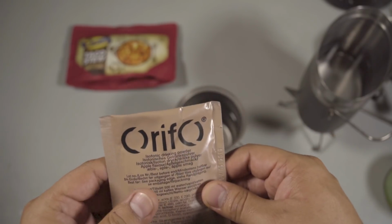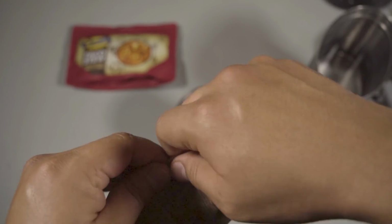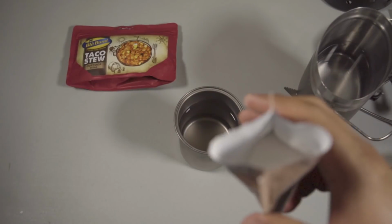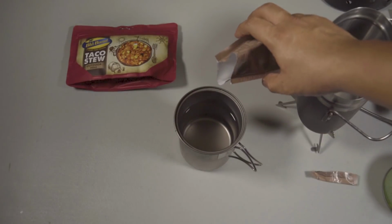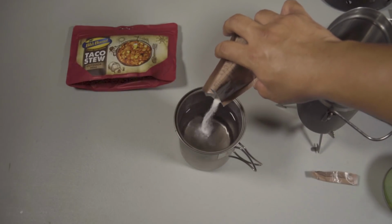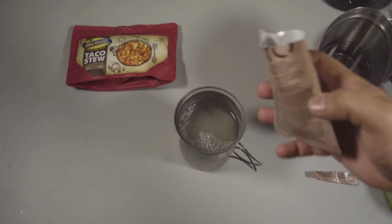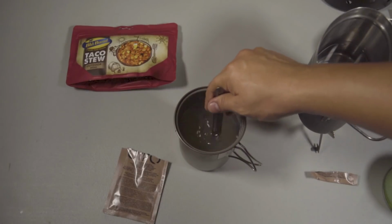And we have the apple flavored isotonic drink. Let's check it out. Just looks like a white powder. No real smell to it. And give it a stir.